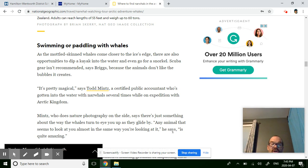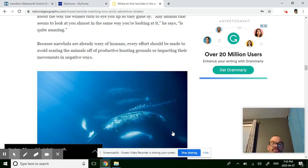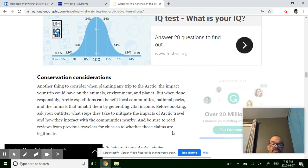Mintz, who does nature photography on the side, says there's just something about the way whales turn their eye up to you as they glide by. Any animal that seems to look at you almost in the same way you're looking at it, he says, it's quite amazing. Because narwhals are already wary of humans, every effort should be made to avoid scaring the animals off of productive hunting grounds or impacting their movements in negative ways.